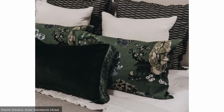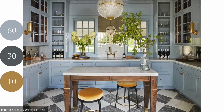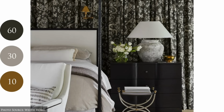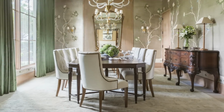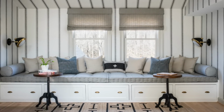Work with a cohesive colour palette. To achieve visual balance, select a cohesive colour palette based on the 60-30-10 principle. Allocate about 60% of your fabrics or materials to a dominant colour, 30% to one or two secondary colours, and 10% to an accent colour that can be bold or dramatic. By layering patterns that align with this colour scheme, you create a space that feels intentional and thoughtfully designed.